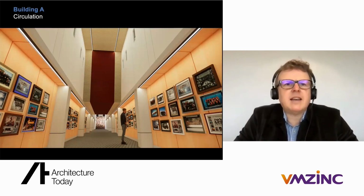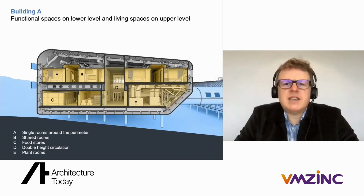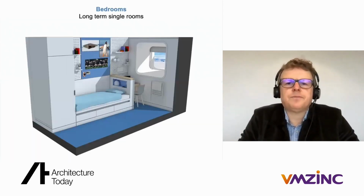So this is in the main accommodation building. This is the circulation at the heart of the base, which also provides a gallery for the photographs of all the winterers who have spent time working at Scott Base over the last 60 years. You can see that central double height space, item D in this cross section. The lower levels are used for functional spaces, plant rooms, food storage, and so on. And the upper levels are used for living accommodation, whether that's single bedrooms or shared bedrooms for short-term visitors.